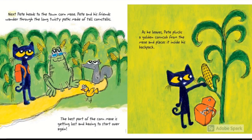Next, Pete heads to the town corn maze. Pete and his friends wander through the long, twisty paths made of tall corn stalks. The best part of the corn maze is getting lost and having to start over again. As he leaves, Pete plucks a golden corn cob from the maze and places it inside of his backpack.